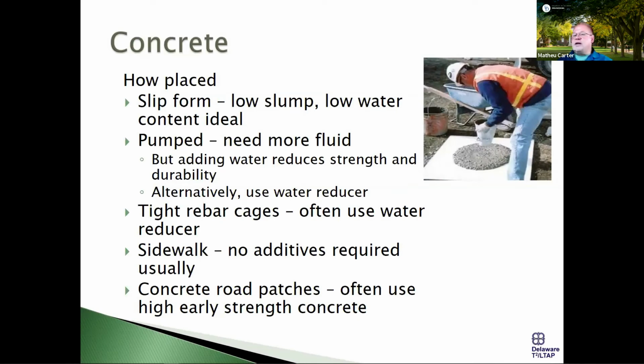We can place concrete in a lot of different ways. We can have fixed forms. We can have slip form pavers. Again, part of that drives what we'd like to do. Certainly when we're doing slip form paving, whether that's a curb machine or a roadway slip form paver, we particularly are looking for a very, very low slump because we want to move at a relatively brisk pace and we want the material to stay right where it is.